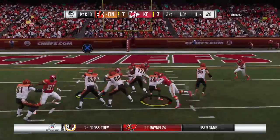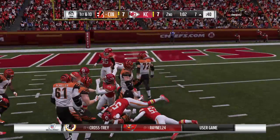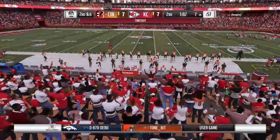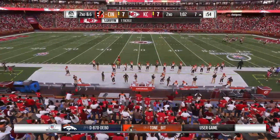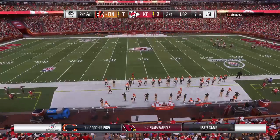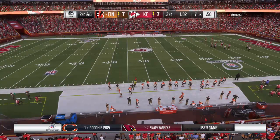And they'll run it here. A nice display of power, but it only takes him to the 7. He's dropped there. Now here's a defensive timeout called by the Chiefs, as they'll stop it with just over a minute to go before halftime.